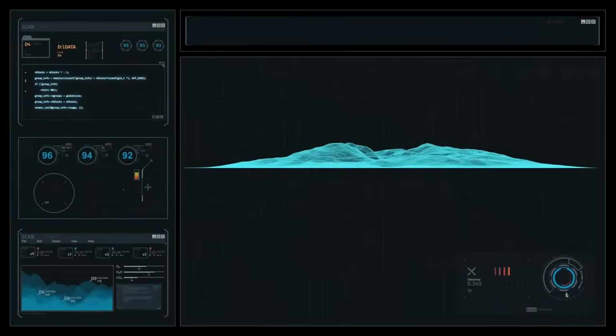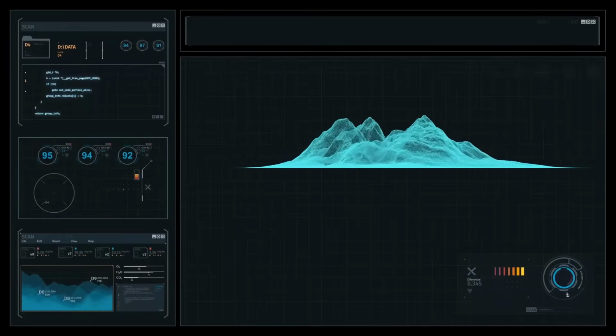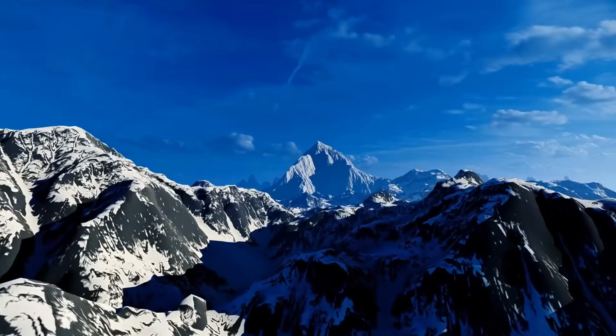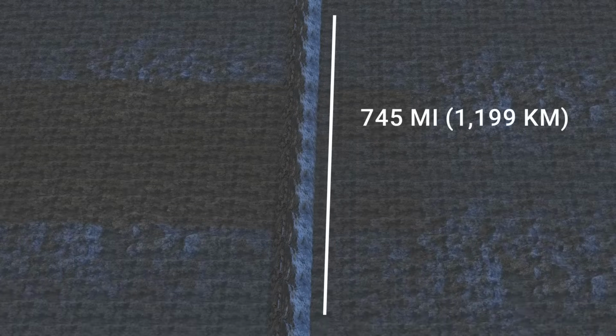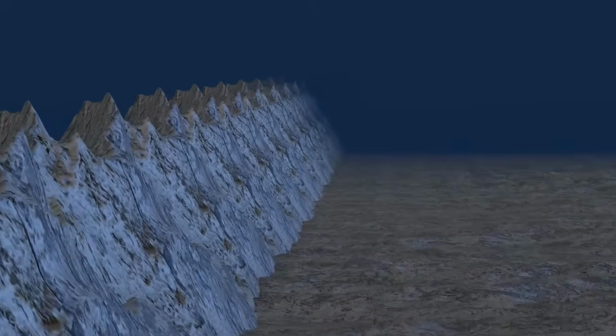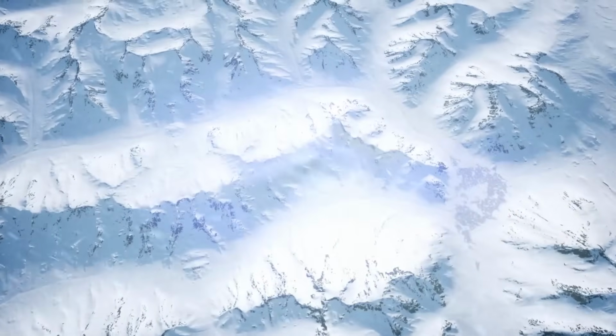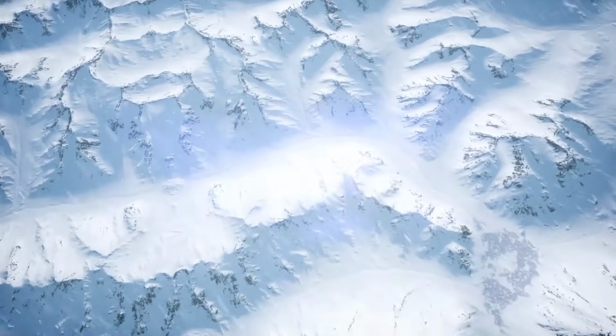Also, in 1958, explorers found a huge mountain range under the ice, as big and tall as the famous Alps Mountains. The range stretched for about 745 miles with peaks as high as 1.7 miles. And all this magnificence is buried under tons of ice. Who knows what else we might find there?